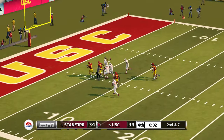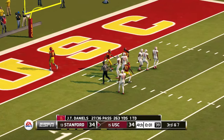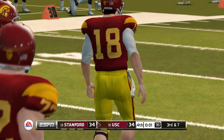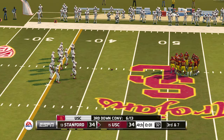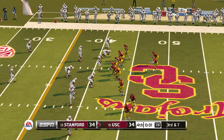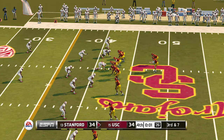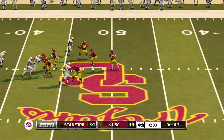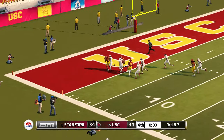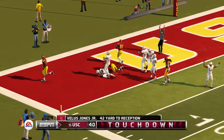Once and all, going deep. He almost had it, but it's incomplete. Third down now, and they need to get it down to the 36. This looks like their last shot to get it to the end zone. Deep pass to the end zone. He's got it. Touchdown.